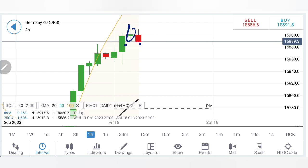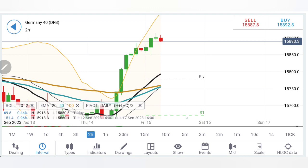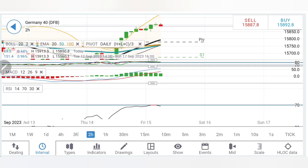I will wait for 15,880 levels to be breached. Then 860, 840, very good support, and then we can see a major drop towards 780, 750 levels. Now see, moving averages are crossing over here. It is a good sign for the bulls. Stochastic overbought, MACD is bullish, trying to converge a bit, RSI overbought.